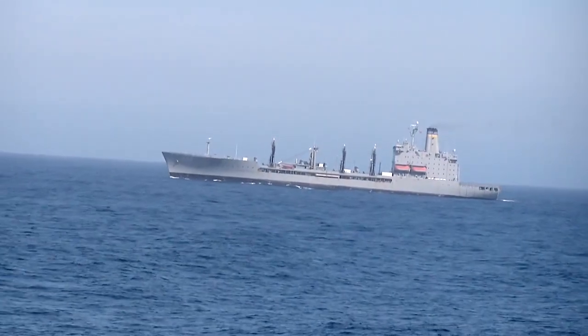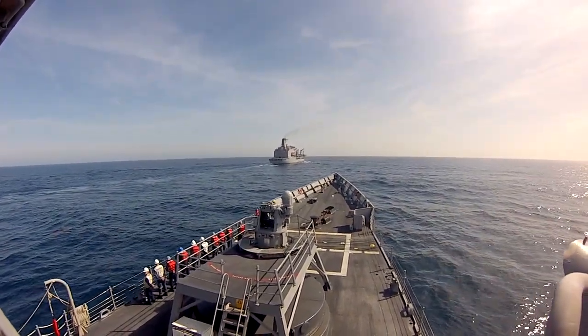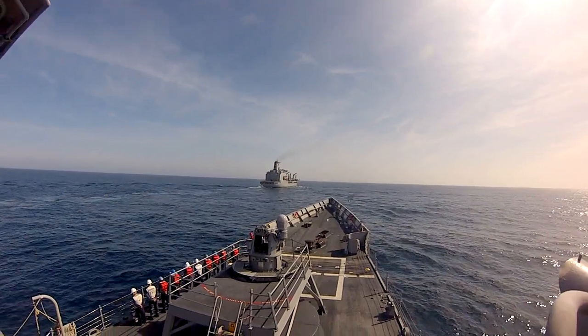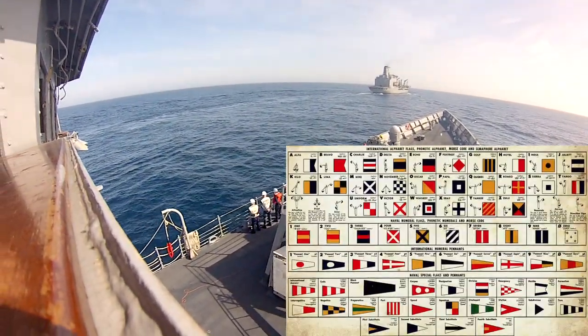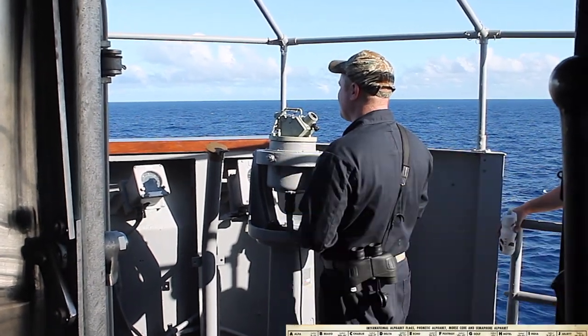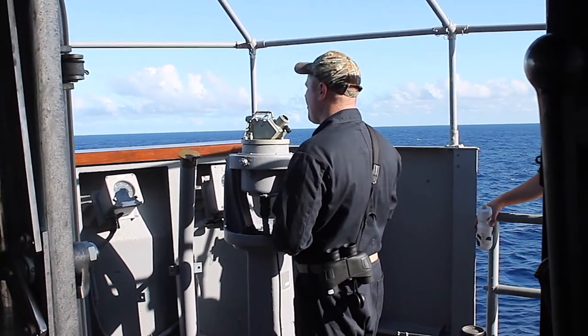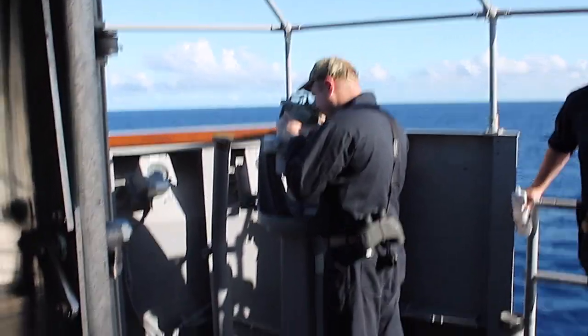All right, so we're going to make an approach from the stern. And as a quartermaster, we're looking at their flags. I didn't remember any of this. This isn't coming off the top of my head. I'm using a chart here, but I'm just going to tell you this is how we make our approach. And there's my chief right there on the telescopic alidade, which has some purpose, which I forget.